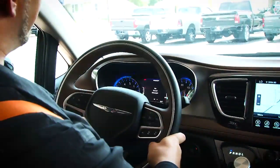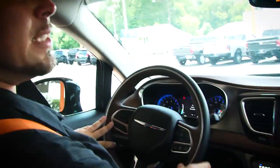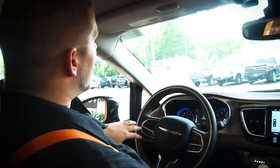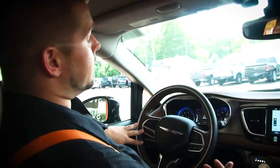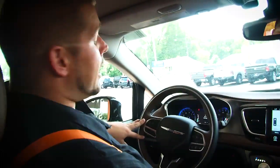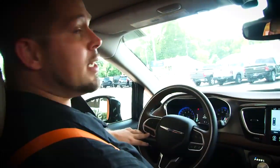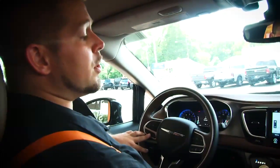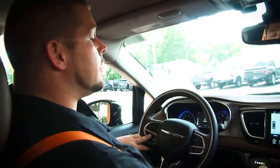Not only does it have that, it also has our Bluetooth, where if you need to make a phone call, all you do is push the green button, or the green phone, you make your phone call, call whoever you'd like. Here is the voice recognition. Say you want to listen to a certain radio station, you just hit it.